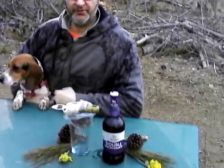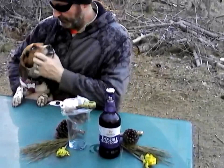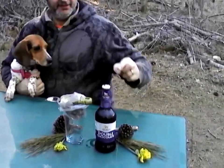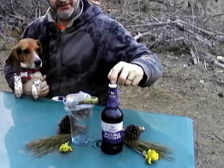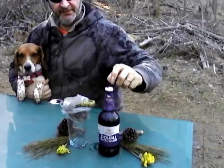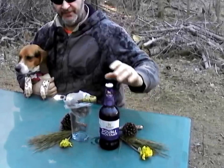This here is Backwoods Billy coming to you from the beautiful Delmarva Eastern Shore with my special guest taster, Cuddles Wuddles, aka the Diva. This is a UK beer, English beer. It is Young's Double Chocolate Stout, 5.2% alcohol by volume, brewed with real chocolate, and this is very chocolatey. It's one of my favorite beers.